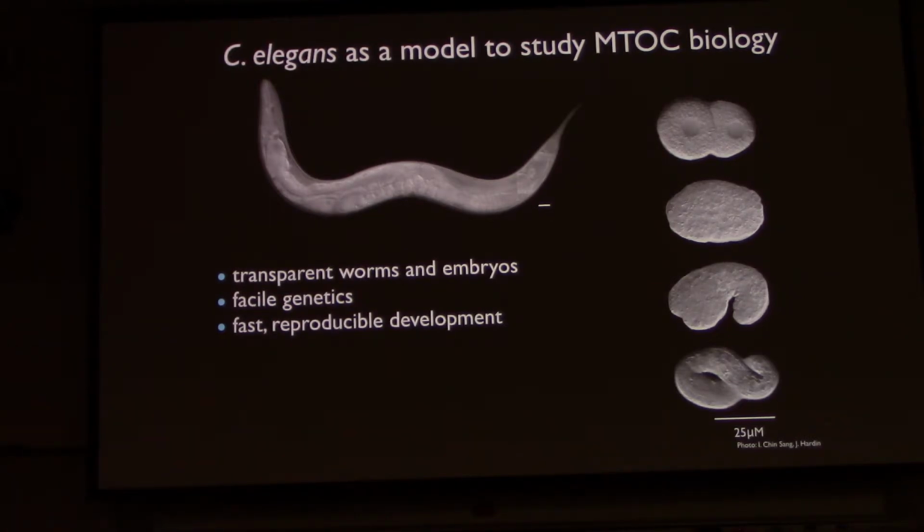Okay, and so that's great because we can use the transparency of them to do microscopy. And I'll show you more about that. We can use the facile genetics to do genetics. And the fact that they grow fast means we don't need a lot of patience because the generation time is 3 days. So that's awesome. So to make a mouse, it takes 3 months. To make a worm, it takes 3 days. So it's very wonderful, but it changes the kind of scale of problem that you study, basically.